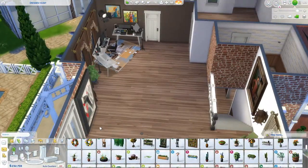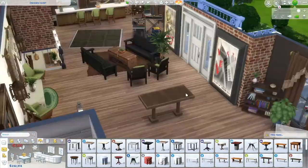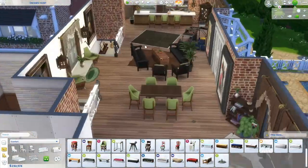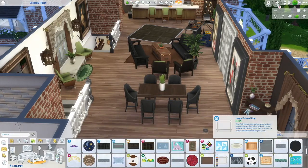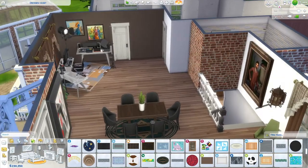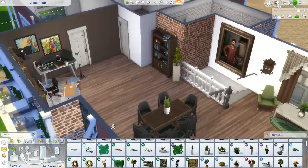But again, there's a lot of empty space. But again, isn't that kind of realistic? I don't know. And for this room, the color scheme is really green and brown. But I kind of like it.